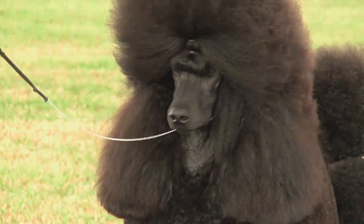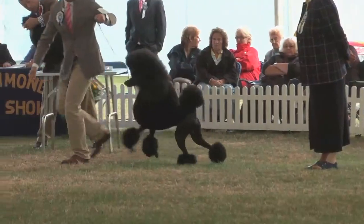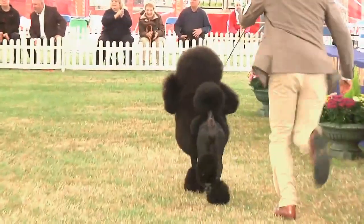Of origin listed as France, but Germany is believed to have been their actual home, where it was well established as a water retriever. This is the standard poodle 4884.